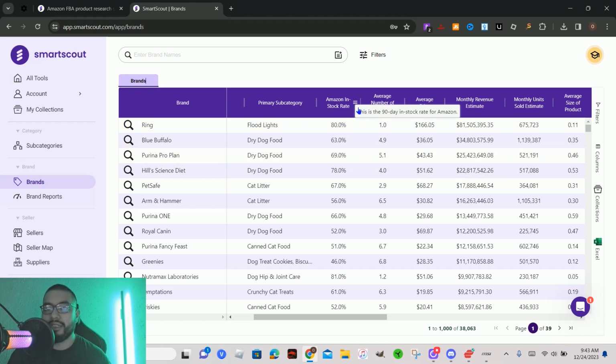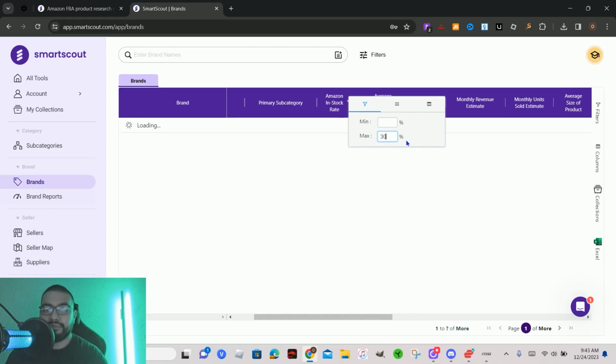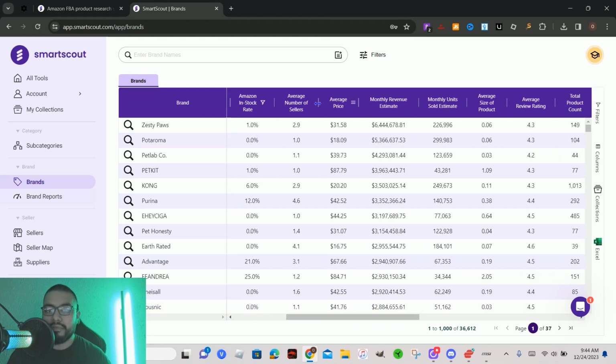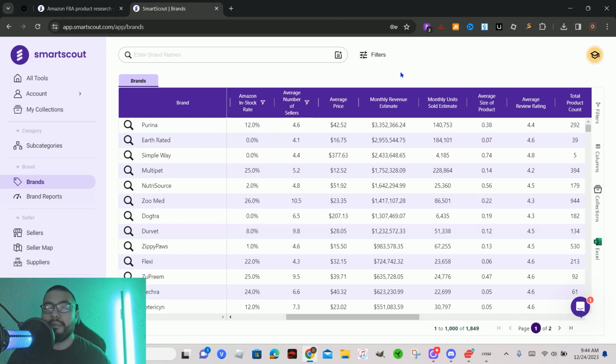So Amazon in-stock rate, personally, I like to keep this very low, 30%, because I really don't want Amazon on any of the brands that we're trying to reach out to, all right? So you can see we cut it down to 36,000. Let's go down even more. Average number of sellers. Minimum for me is at least 3 to 4. We'll do 4, because anything less than that is probably brand exclusive or private label. So you definitely want to try to keep a decent amount of sellers on these listings.